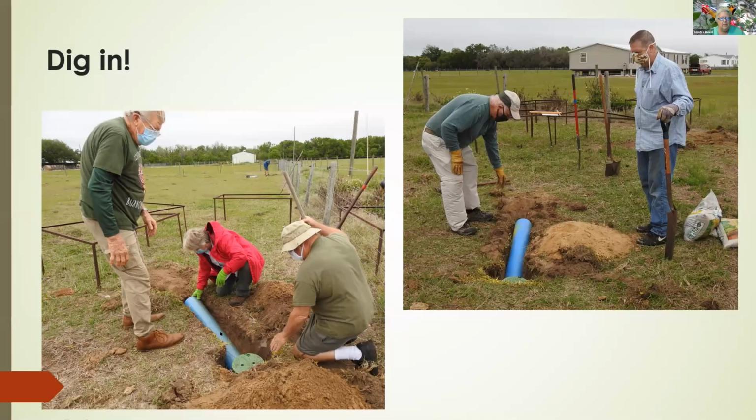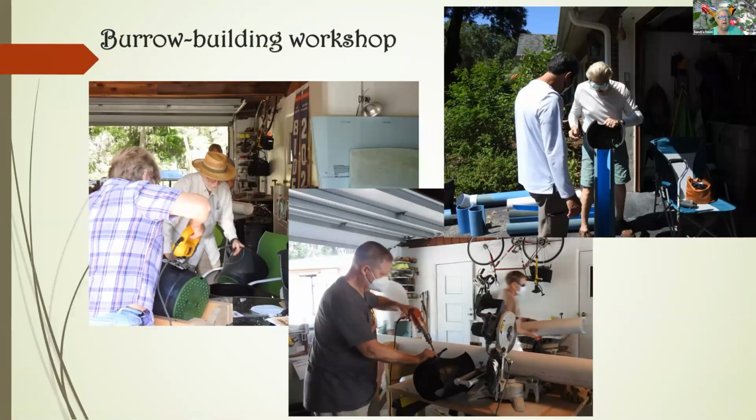You can kind of see what the burrows look like. There's a PVC pipe with an irrigation box at the end as a nest box, and that's how we dig them in. We had a burrow building workshop up at Chris Rice. Chris Rice is the tall British gentleman there up on the upper right-hand corner. He was a big volunteer with their Project Perch down in Broward, and he has showed us the way to go.